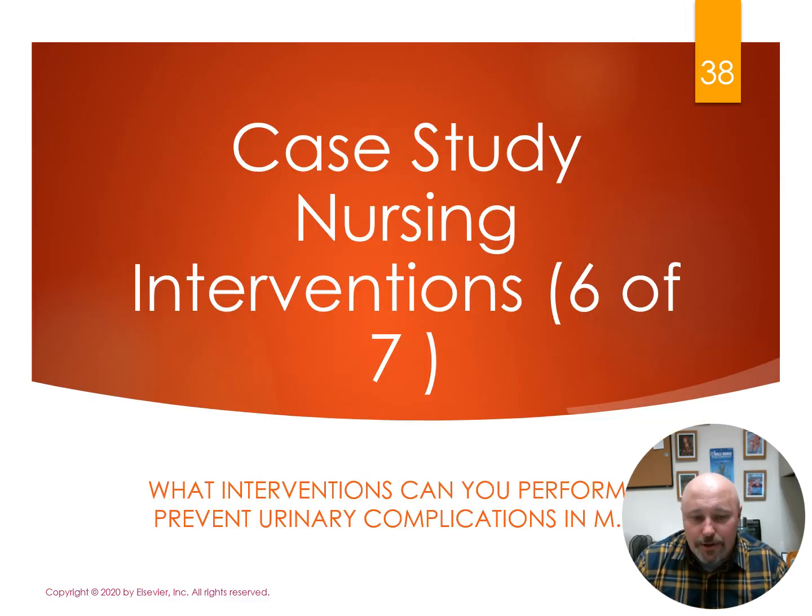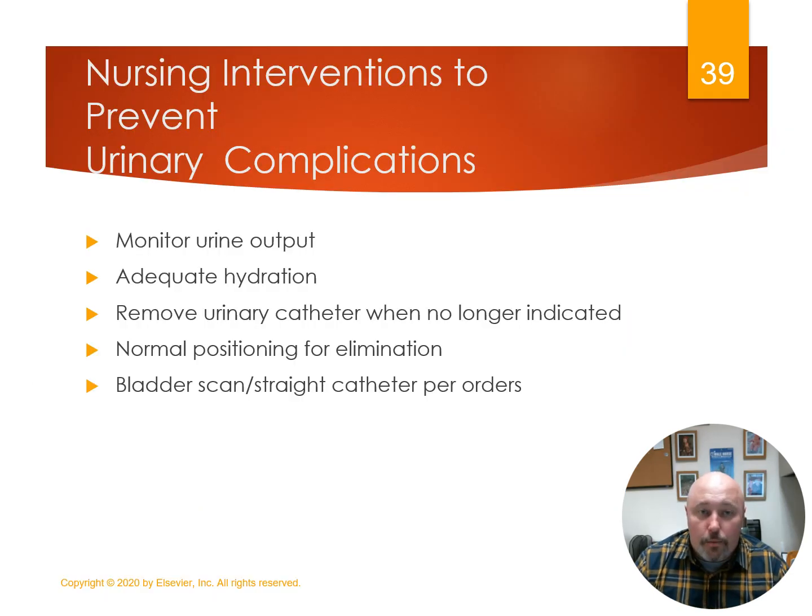What interventions can you perform to prevent urinary complications? We want to monitor the urine output closely and have a good working knowledge of the type of procedure and if renal ischemia and cardiovascular compromise could have occurred. Make sure to administer IV fluids as ordered, as low output may be the result of fluid loss in the OR or GI losses. If the patient remains NPO, they will require hydration support. And monitor that output with a catheter if clinically indicated.